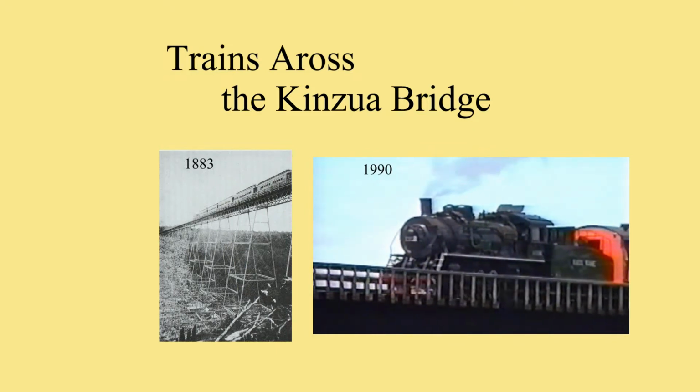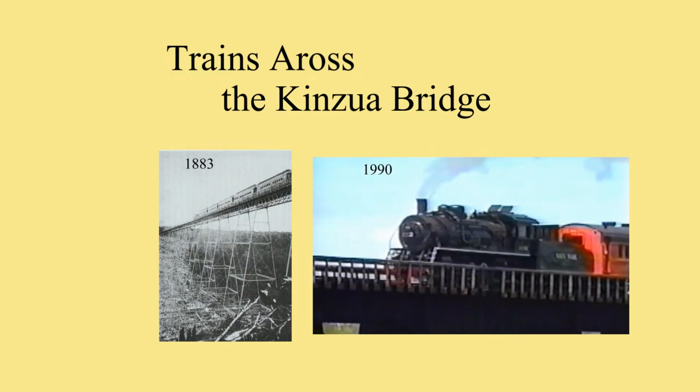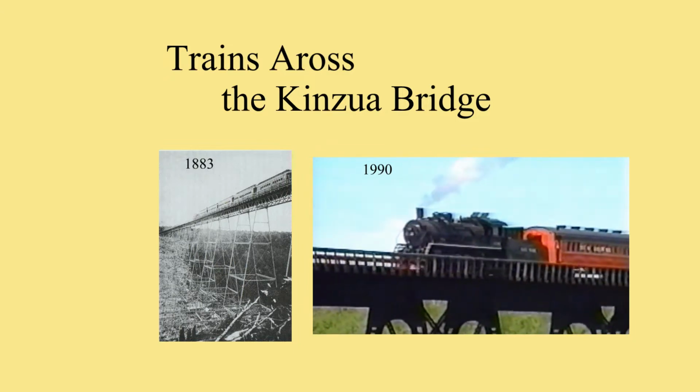Long Arc Photo, in conjunction with Mikado Production, present Trains Across the Kinzua Bridge.